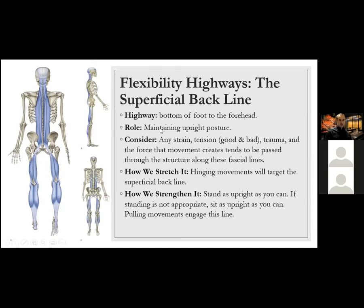And then if you're doing traditional strength training, essentially anything that you're pulling is going to target this line. So, pulling a door closed, taking a resistance band, looping around something, pulling it toward you. All of those will help strengthen this line.